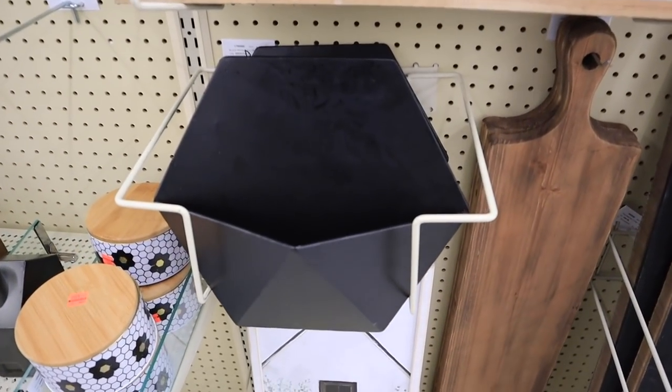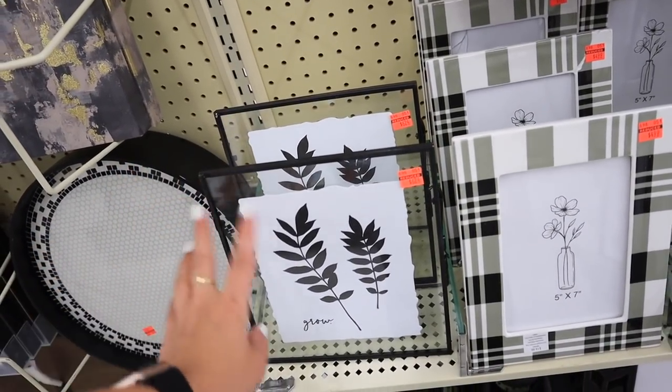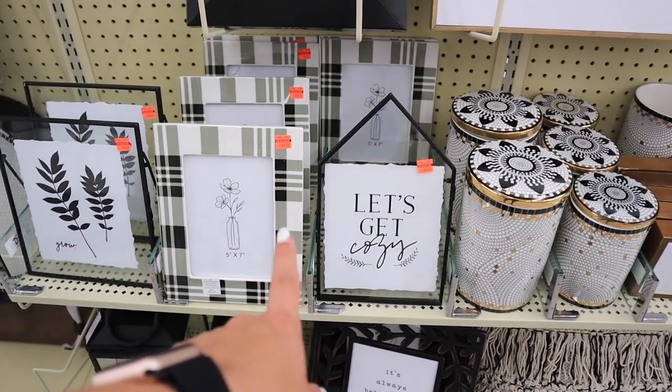I bought these on sale when I was doing my entryway transformation. These really cool picture frames, I like these a lot. They're super modern, they'd be like a floating picture. They have a house shaped one as well.